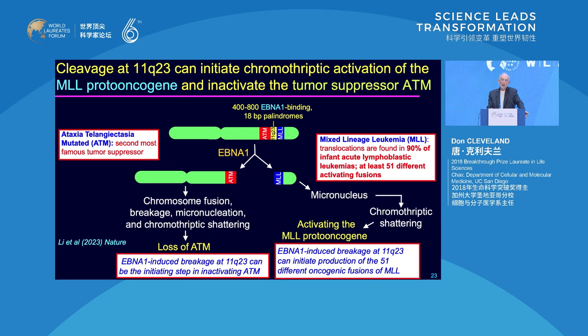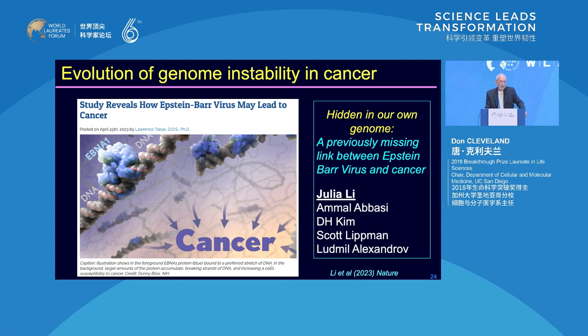And exactly the closest gene on the centromere-containing side is ATM, the second most famous tumor suppressor. And those duplicated chromosomes will fuse. They will be broken at the end of the next mitosis. Micronuclei will be formed on both sides of that breakage, and you can imagine easily how you would then inactivate the ATM gene. Okay, so to summarize, we'd say we've found hidden in our own genome a previously missing link between Epstein-Barr virus and cancer, which is its ability to induce breakage of a fragile site at 11q23.